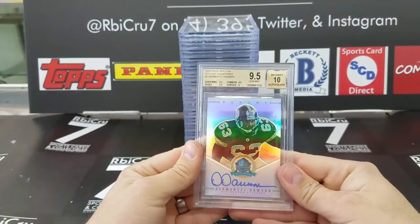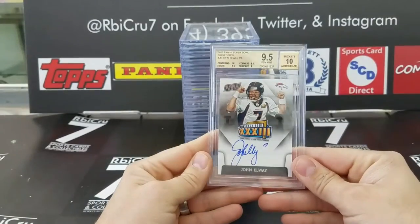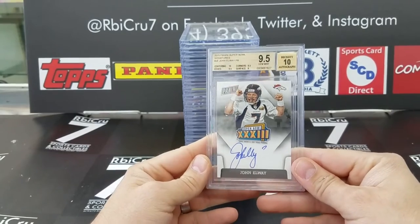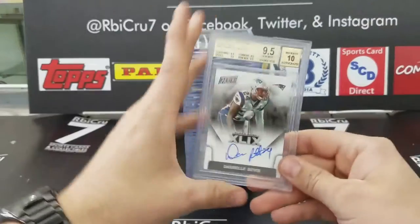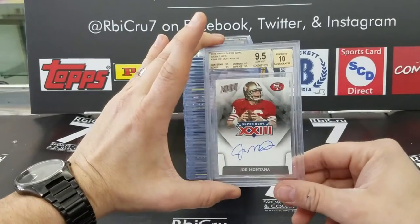Demarty Dawson again: 9.5, 10 with three 9.5s and a 9 auto. John Elway for the Super Bowl second. Congratulations, Luke. 10, two 9.5s and a 9, 9.5, 10. Darrell Revis for the set, quad 9.5s. Wow. Joe Montana for the set, quad 9.5s.